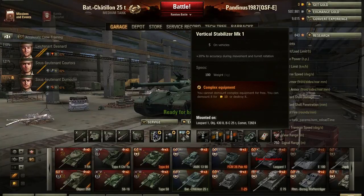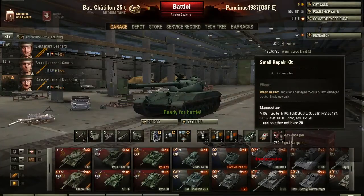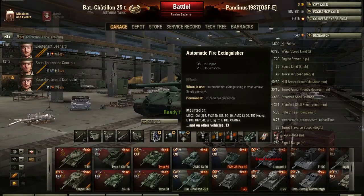That's not my advice, that's advice from all of the YouTubers and all of the streamers, because it's a no-brainer. You need those 20% better accuracy during the move, because this is a tank that is made to move and shoot. You don't stay still in the Batchat, as you're going to see, or you're going to have bad and sour games. The consumables that I'm using are small repair kit, small first aid kit, and automatic fire extinguisher.